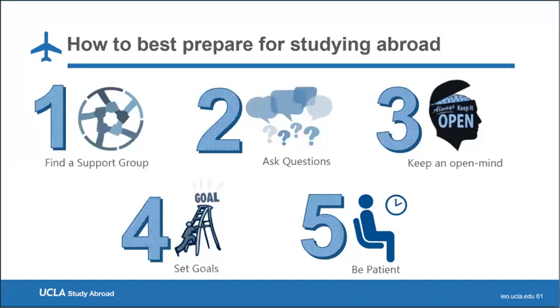So five, you want to be patient. Not only will you have to wait for your flight or train or for your exam test results, but you will need patience to adapt to a new culture and a new environment. So you're not expected to make friends right away. You're not expected to learn a new language right away, but you want to sit back, enjoy your time abroad and just take it all in day by day.